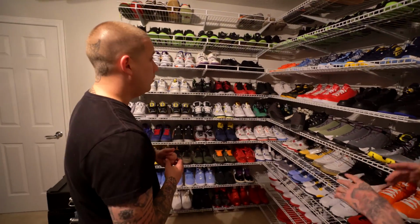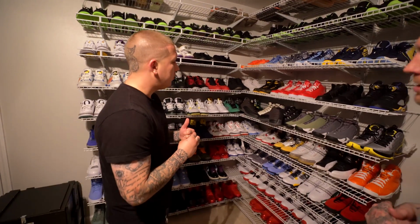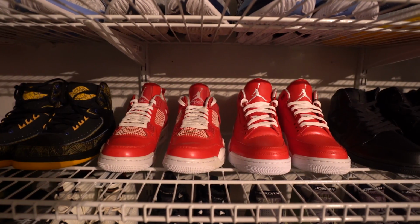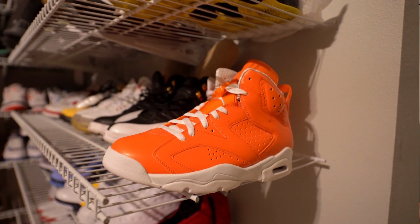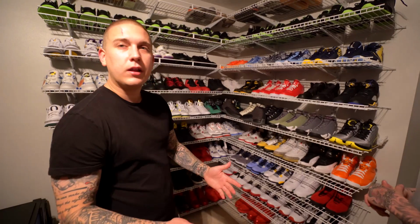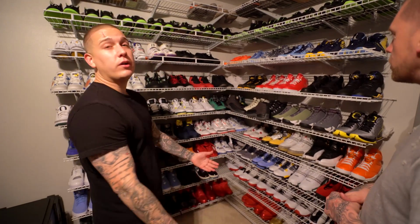All right, so you had the whole rainbow set, but I only see 3 pairs here, right? I kept the ones I wanted. At the time, I needed some money, so I sold the shoes and bought back the ones I really wanted. I see 3s, 4s, and 6s. I would love to get back the 11s. It's the one pair that I sold, I regret to this day. I really want those back. That's something I treasure and I wish I could get back. But maybe one day I'll get them. Who knows?